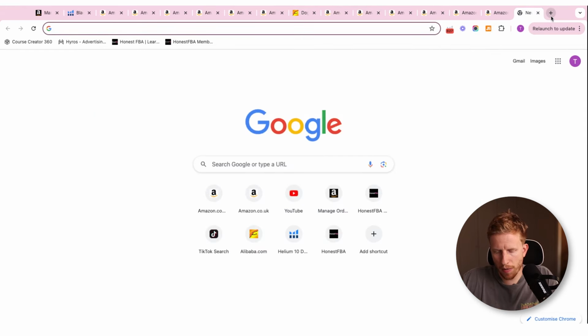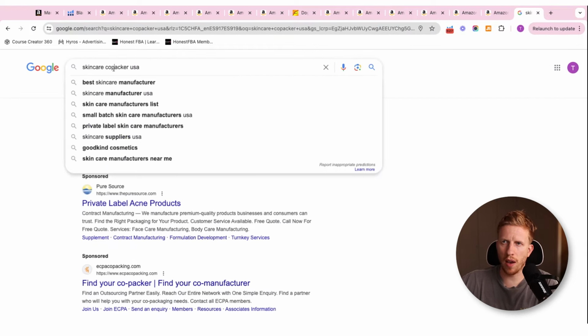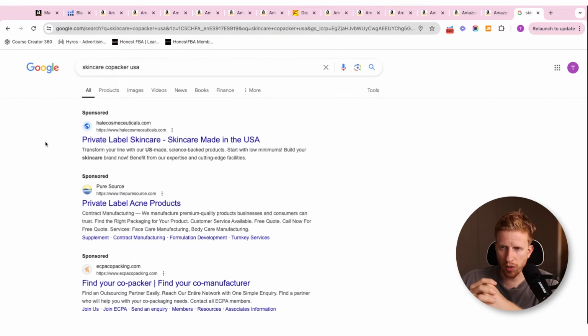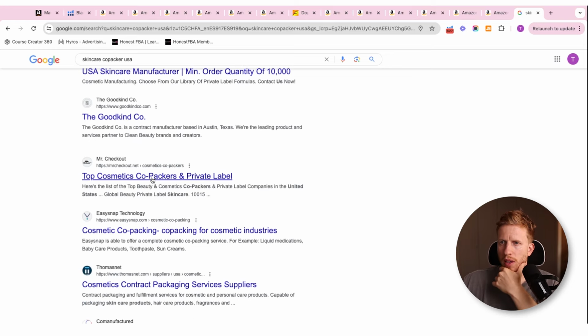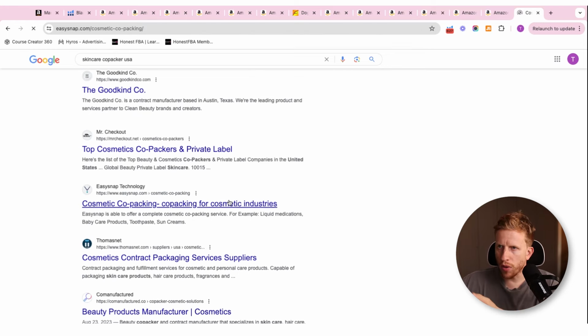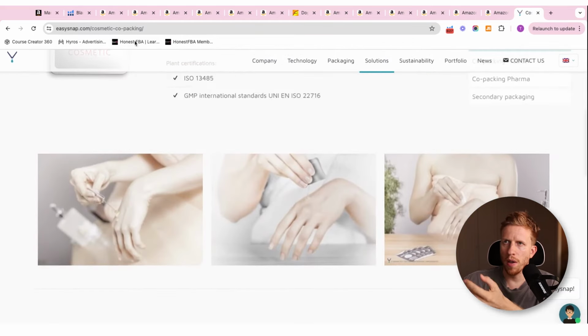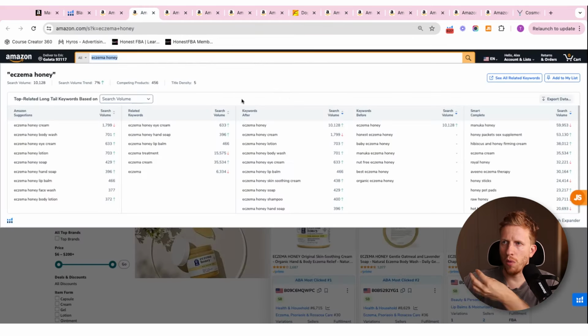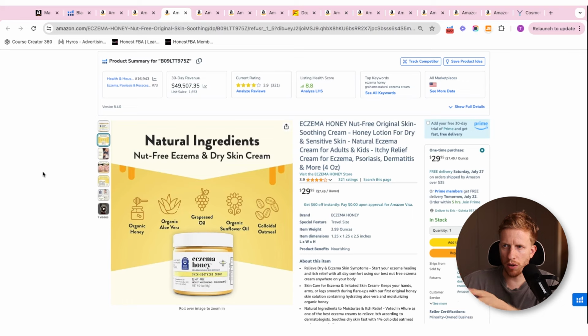Skincare co-packer USA. A co-packer is a company that will help you source products, put them all together, and then basically manufacture them. What you'll find is there are tons of these co-packers and private labelers all over the US, all over Europe. All you've got to do is search for them, approach them, and say, "Look, I've got an idea for a brand. I want to launch an eczema honey eye cream or a hand soap." You give them the ingredients, and they'll tell you whether or not they can make it.